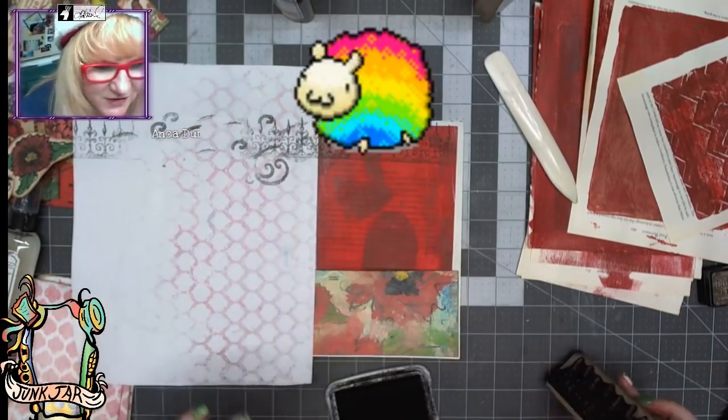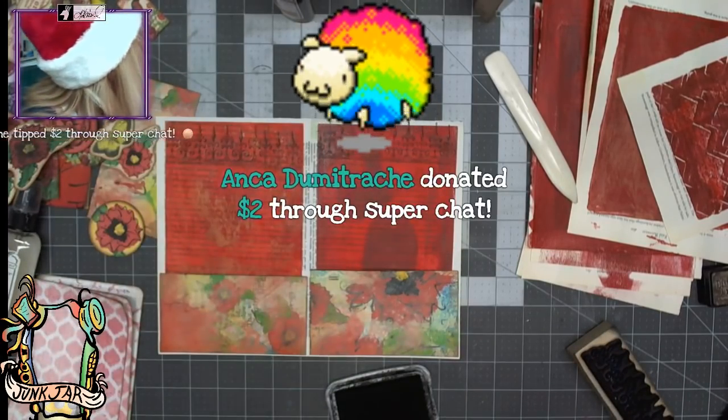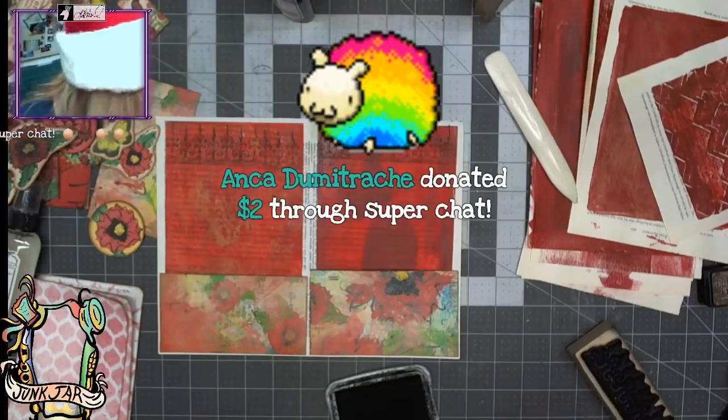What does it taste like? It's very sweet. Eggnog is. And it's full of egg. You'll have to read the ingredients.